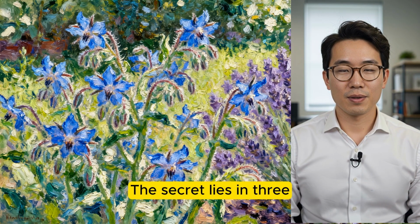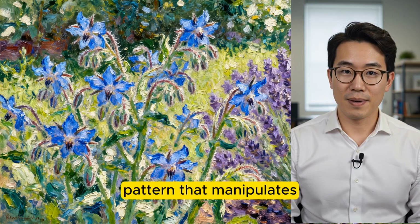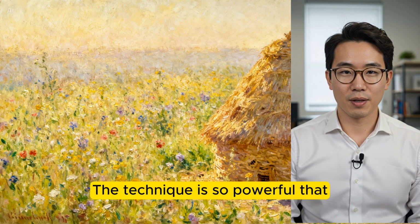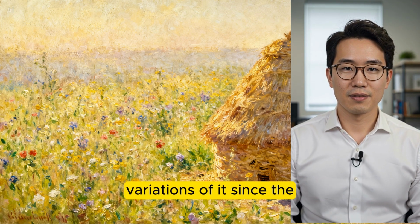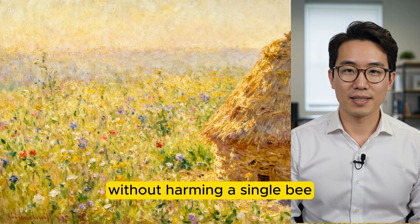The secret lies in 3 particular plant species, easily found at any garden center, planted in a deliberate pattern that manipulates the sensory biology of bees and wasps. The technique is so powerful that European beekeepers have relied on variations of it since the 1600s to shield hives from wasp predation without harming a single bee.